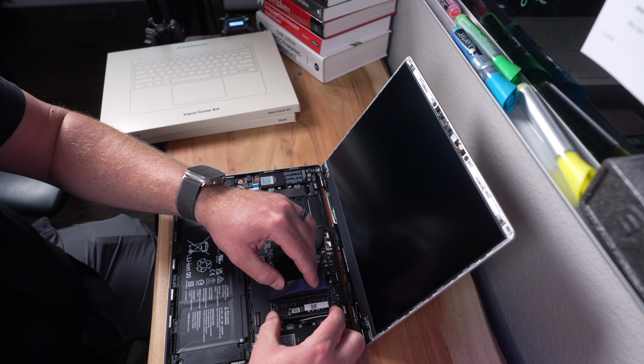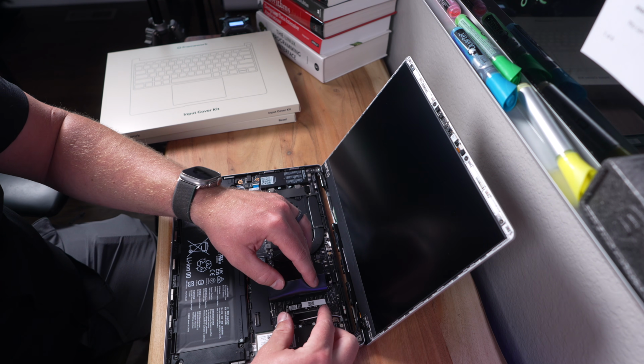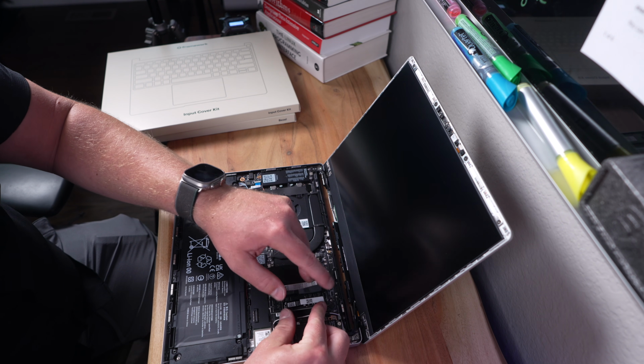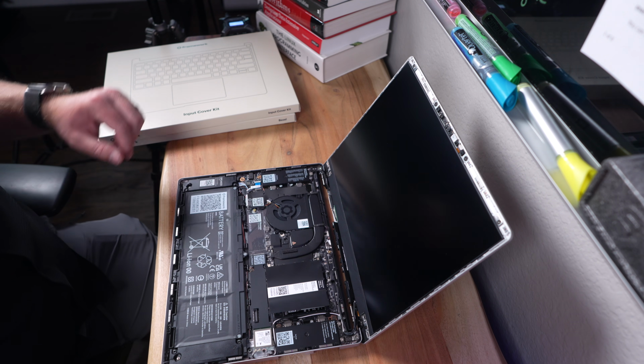On this side, we're going to make sure we also line it up perfectly. And you're going to see that they go in reverse. So the other one was face down and this one's face up. And I'm going to give it a little wiggle there to make sure it's totally secure. It is. And then we have RAM.